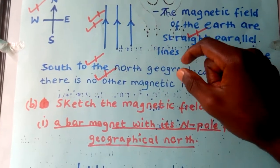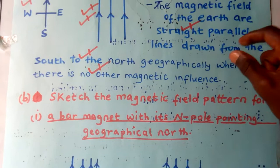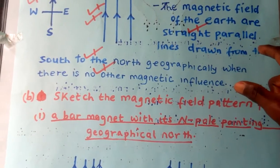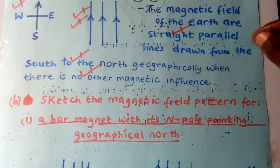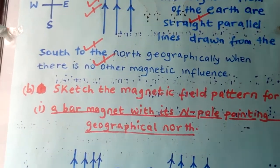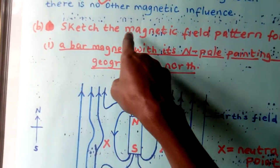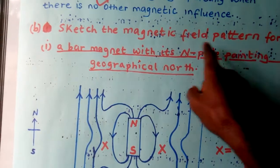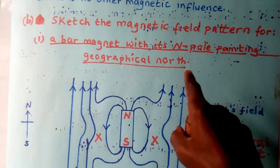So let us see, when you bring another magnet near the Earth, such that you have two magnets, the magnet you have brought and then the Earth also, what will happen? Automatically the magnetic field of one will affect the other. Now let's look at that. Sketch the magnetic field pattern for a bar magnet with its north pole pointing geographical north. You see?